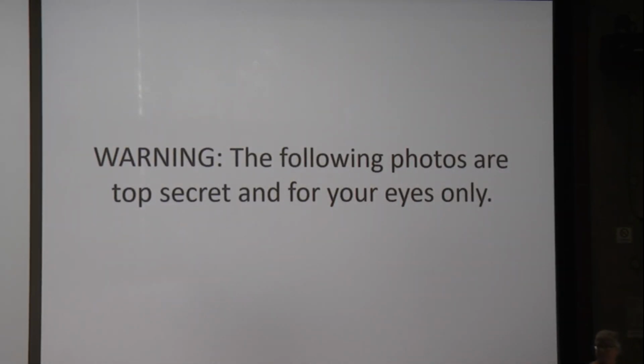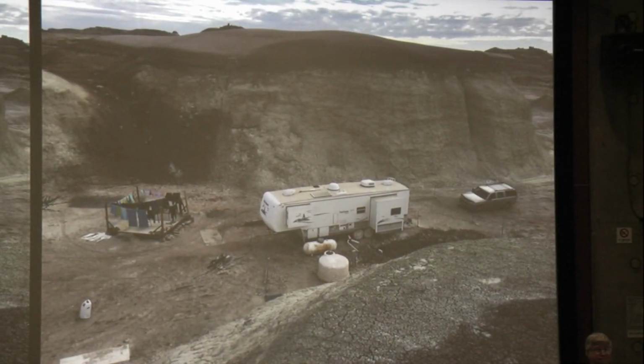So I figured you guys should get something special for having to listen to me, right? You've seen all these dramatic pictures of MDRS, how beautiful it is. Prepare yourselves. This is where I live. I thought everybody should get a chance to see where I live. This is my home on Mars.